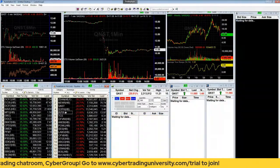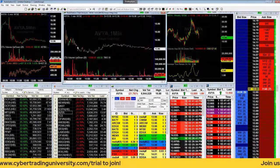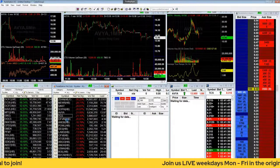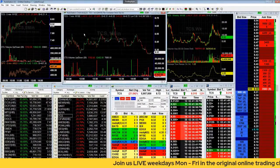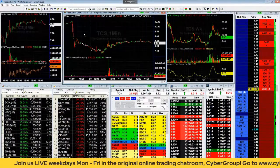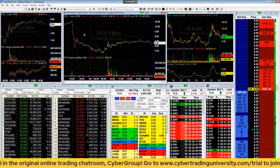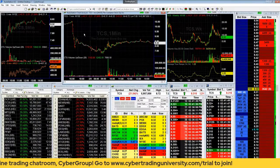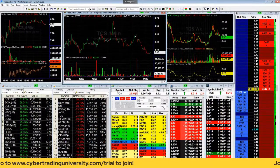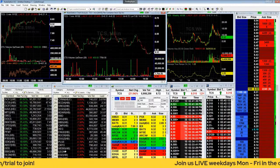QNST flat here right now. AVYA, it's more to the lows at least, kind of dropping off. I don't really feel a need to put that on our list just yet. Container Store, I was going to say Tupperware, kind of go hand in hand. Container Store ended up making a nice little dead cat bounce at first, even beginning from pre-market. It did from like 725 up to like 850 and change. It's trying to pull back here. I mean, it's tradable. Don't really feel a great need to put this on our list either though.